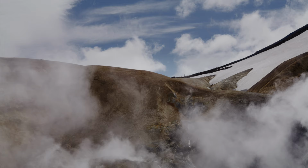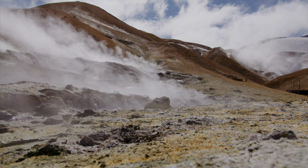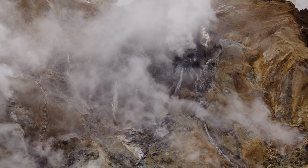So you have the steam basically flying through these little valleys, and it's very, very photogenic, especially if the sun is shining and if you have the green moss as well. It just gives a really nice texture and color dynamic in the image.